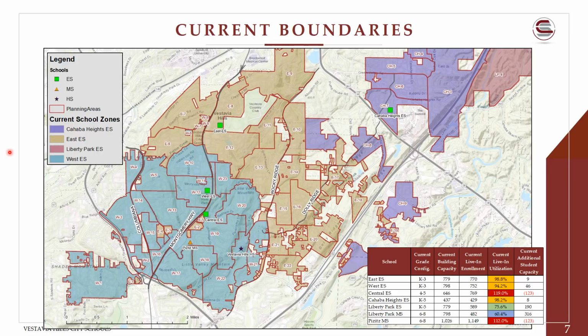It should also be noted that the district boundary is aligned with the city limits, and so you'll see some holes or some detached islands out there. You'll see an area to the south of the highway that's out there on its own. And again, these are just areas that have been annexed into the city of Vestavia Hills, and so that's why they're on the boundary. We also do have some island boundaries within the district, and so you can see where the label is for Montgomery Highway, there's E4, E3, E2, E5. These are all neighborhoods that happen to be zoned to East that are in the heart of West.